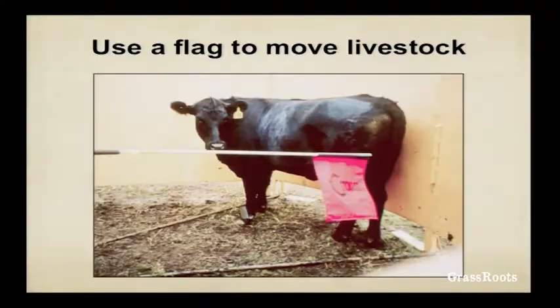Okay, we already talked about the use of the electric prod. I like flags. Now, this prefab's got pipes on the ground. Cover them up with dirt. It's easy. Just cover those pipes up with dirt. They're going to go in there much easier.